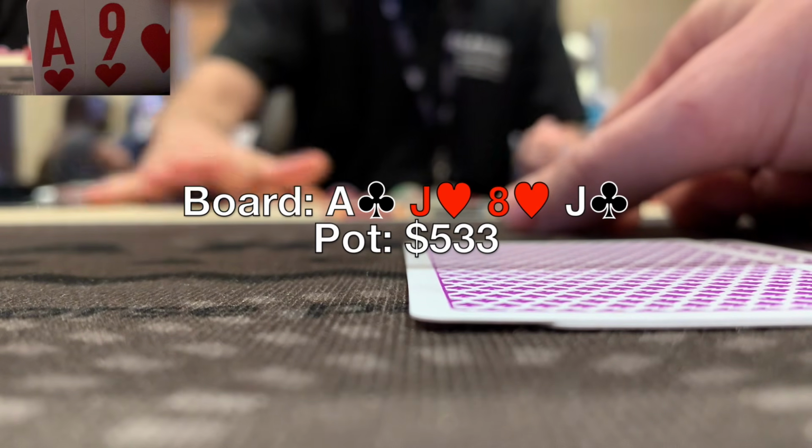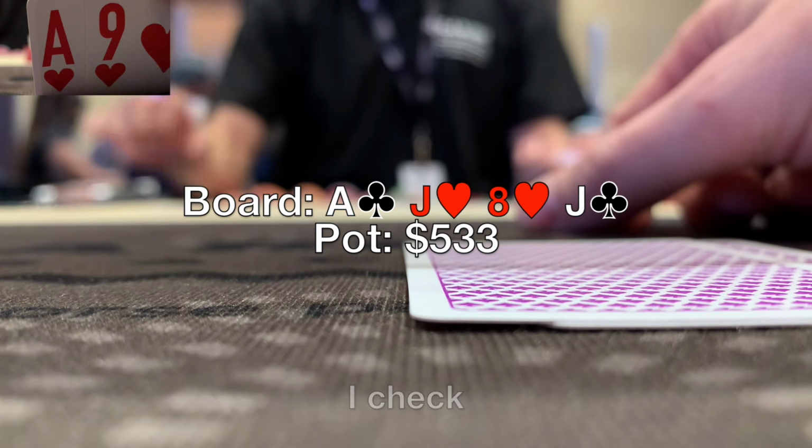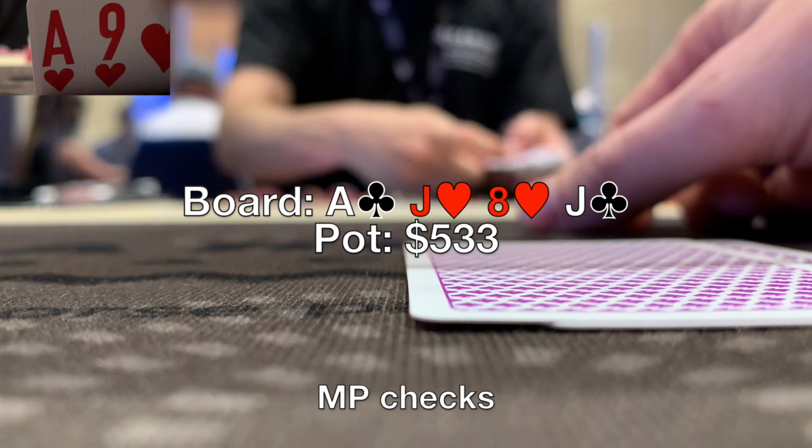The turn is another jack. This is a terrible card because, for one thing, I could be drawing dead. Also, if I'm up against ace-king or ace-queen, a 9 won't do me any good anymore. I check. The player checks back. We can eliminate trips or better from her range.